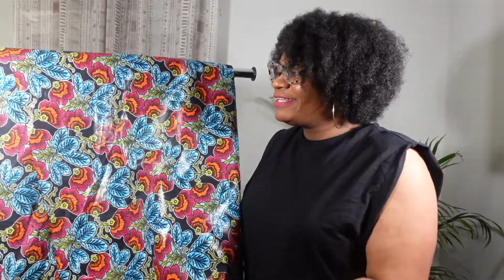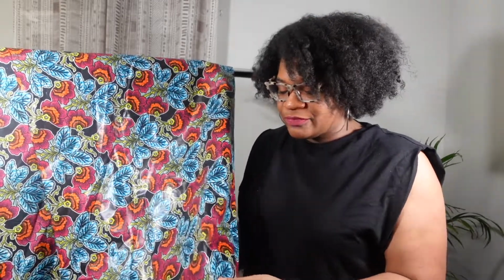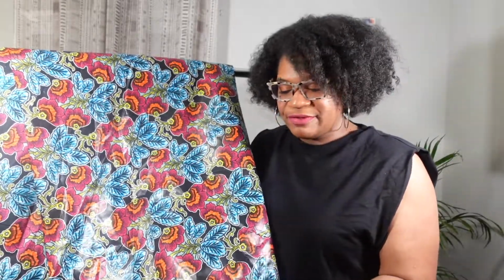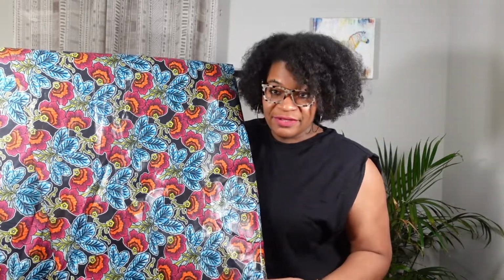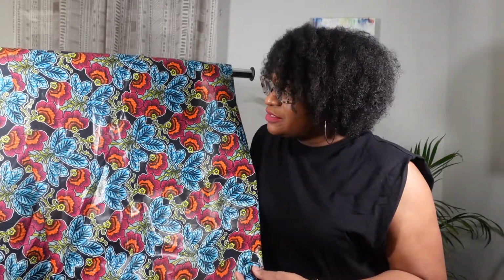So I'll be making this toward the end of the month because, you know, as we get into the warmer season, I think florals will really go well for the springtime. And I just really love this. These beautiful colors, this orange, this fuchsia, this blue. It's just so pretty to pair with a lot of different things. Jeans, shorts, pants. So yes. So when I make this, it's going to be like a self-drafted pattern.